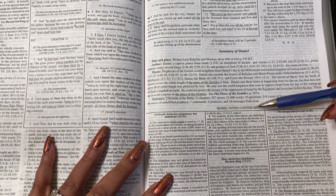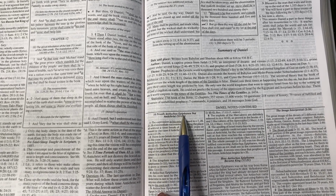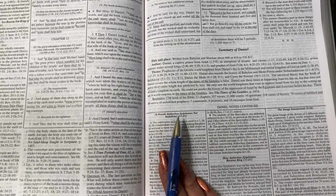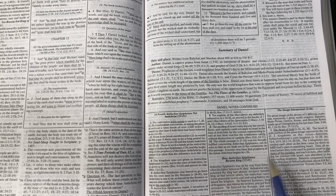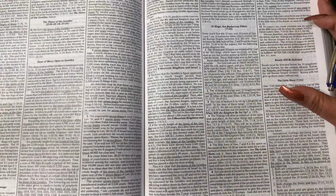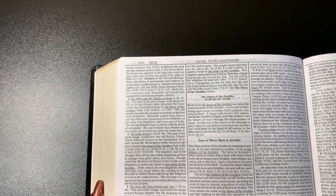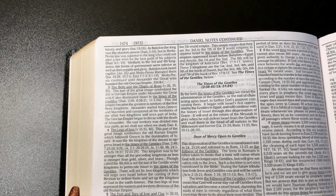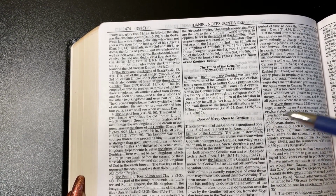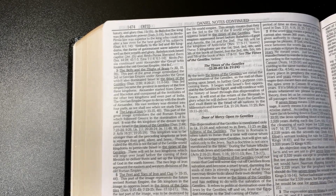You have Daniel notes continue. And right here, look at this. It says ten proofs, Antiochus, I don't even know how to say that. Antichrist. Gives you a scripture right here. It just gives you so many notes. Look at this. The image interpreted. But this still ain't really what I want to show you, but I just want to show you just how in-depth this Bible is. I hope y'all can see this. Man, okay. I'll just move the book around, but I need y'all to see this. Just how deep, door of mercy open to the Gentiles, and it just goes on and on and on. This is just notes.